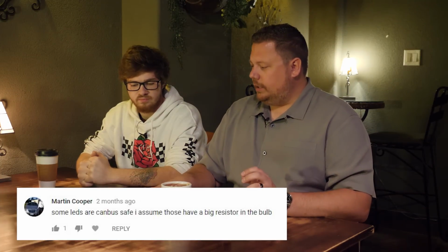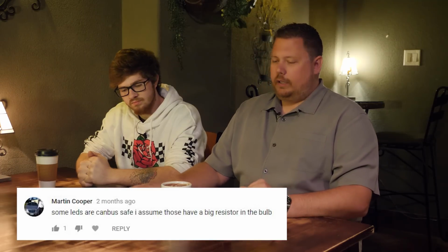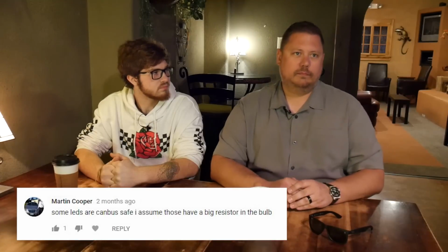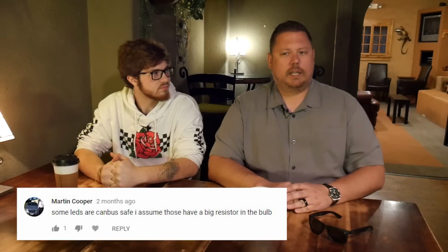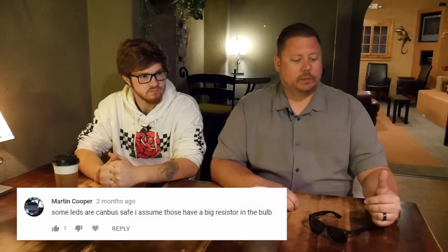So his question is, I assume those have a big resistor in the bulb. Yes and no. That's kind of how they used to make them, and they didn't work very well. The newer generation that we're going to start seeing come out in 2019 should be all LED based on wattage and power matching to what the circuit is expecting, and it's going to be pretty sweet.